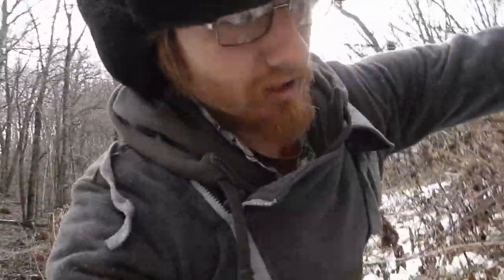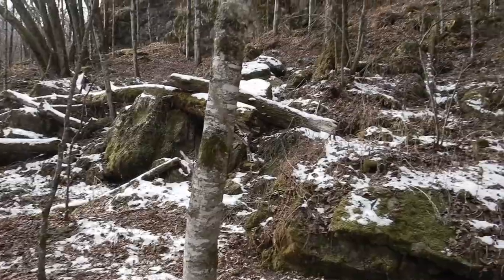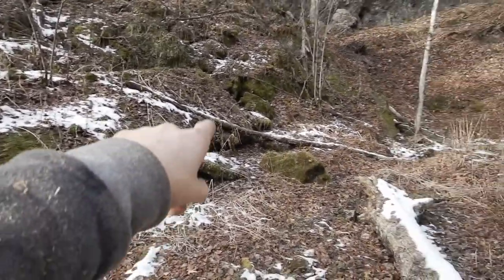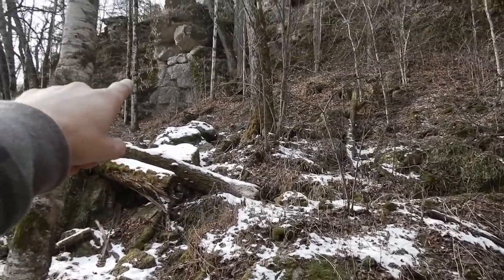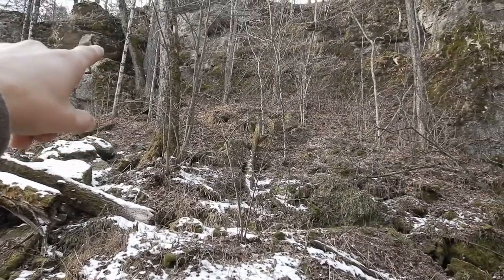Because there's a lot of really cool rock formations and other stuff around here that you just can't see very well with a bunch of trees in the way. So check out how awesome all this is. There's a whole bunch of little caves and hideouts where animals hide in. And then there's more caves up there where the coyotes like to live.